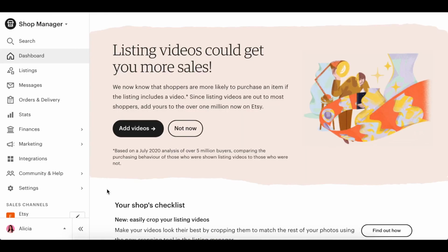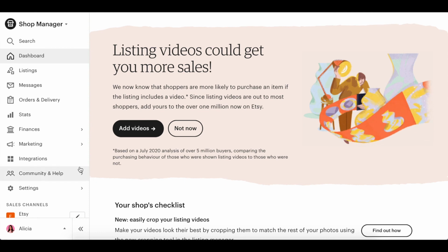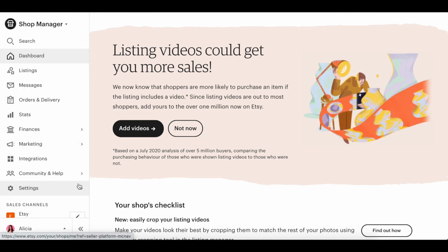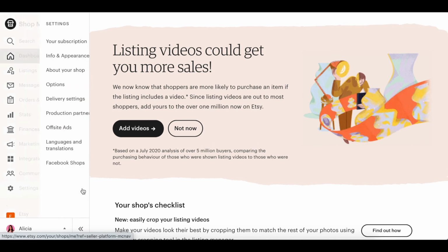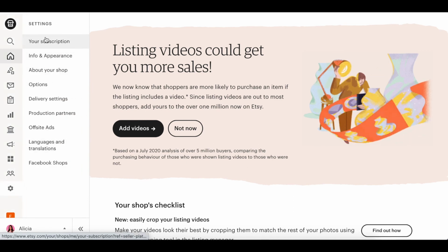So I'm here in my Etsy shop dashboard. All you need to do is navigate to the left-hand menu here and scroll all the way down to where it says settings, and then click on this little arrow here. It's going to open up a submenu. And then you want to go to where it says info and appearance. Now click on that.